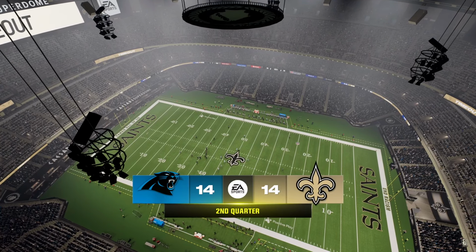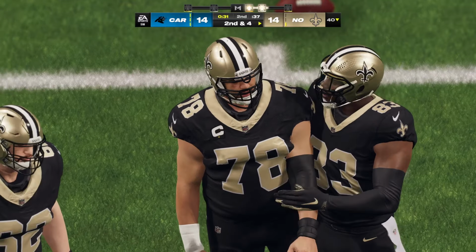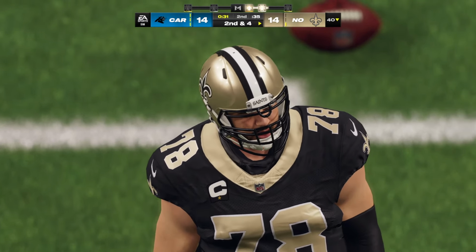Now we'll get a quick timeout called by New Orleans, number 2, as they'll stop it with a little over 30 seconds to go in the first half of play.